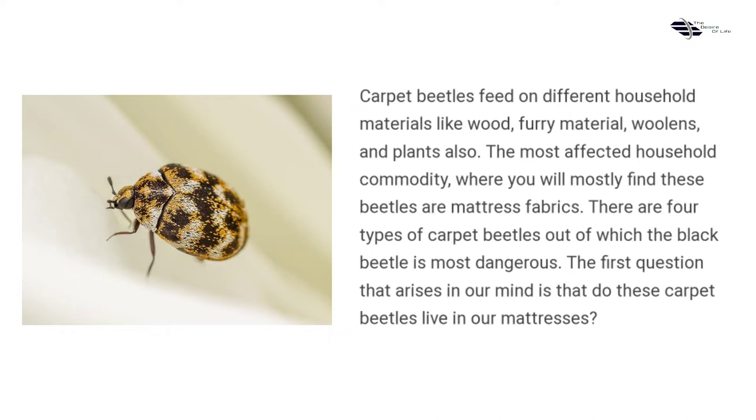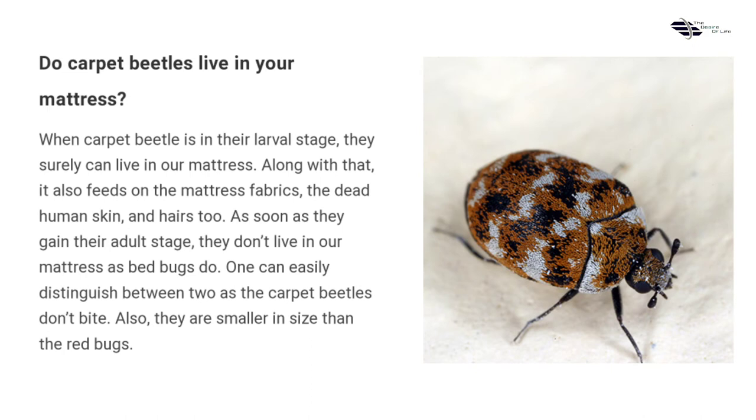The first question that arises in our mind is: do these carpet beetles live in our mattresses? Do carpet beetles live in your mattress? When the carpet beetle is in its larval stage, it surely can live in our mattress. Along with that, it also feeds on the mattress fabrics, dead human skin, and hairs too. As soon as they reach their adult stage, they don't live in our mattress as bed bugs do. One can easily distinguish between the two as carpet beetles don't bite. Also, they are smaller in size than the red bugs.